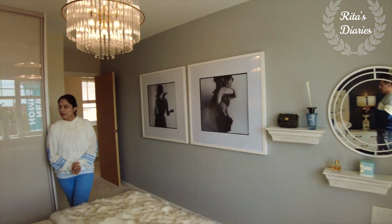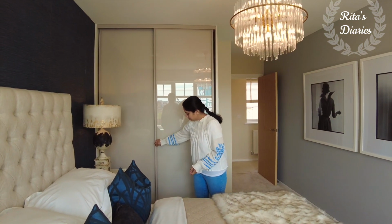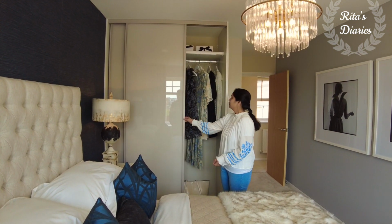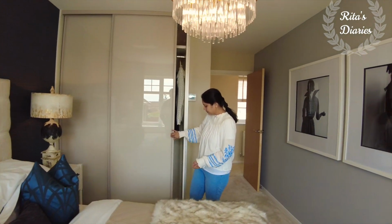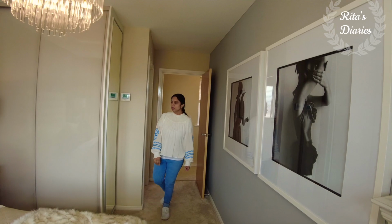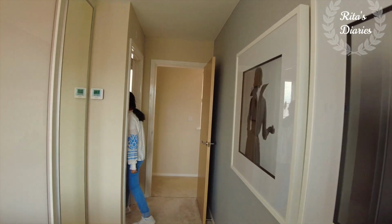Now towards the opposite side, you're getting the wardrobe space. The height of the room is really good, so you'll be getting a nice lengthy wardrobe here. But then the wardrobes are not going inside the wall. It's occupying this extra space outside.